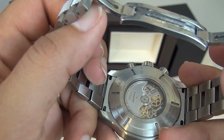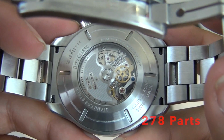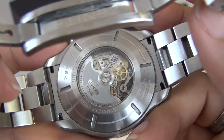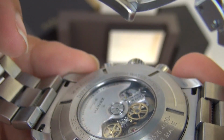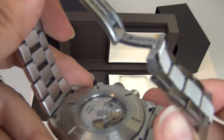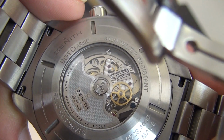The movement is the automatic Zenith El Primero 4000 SC, 31 jewels. I mean, this is beautiful. On the back you have the engraving, there's your model number, nicely signed rotor. You have little ball bearings in there that give it a smooth rotor movement. I mean, these are all just things that ensure the long-term accuracy and longevity of the movement. Very, very nice. You see the movement sign there with 4000 SC, 31 jewels.